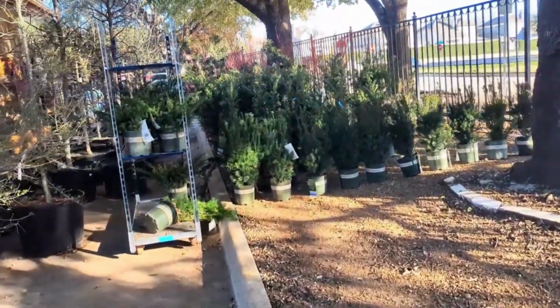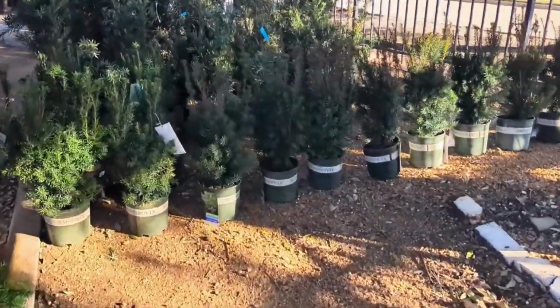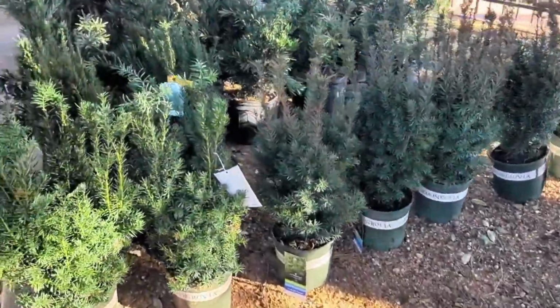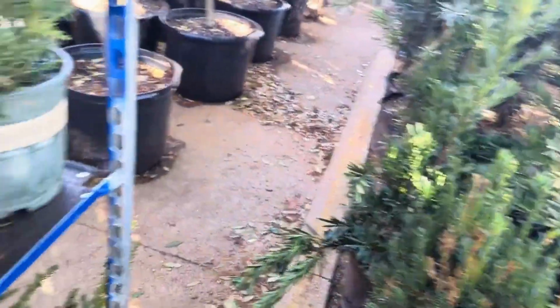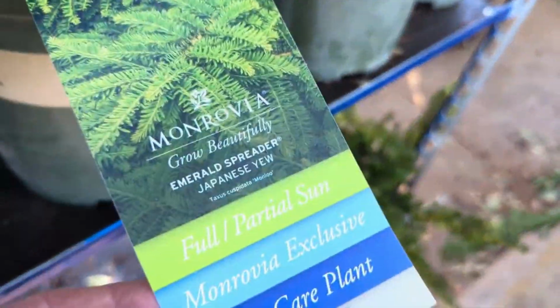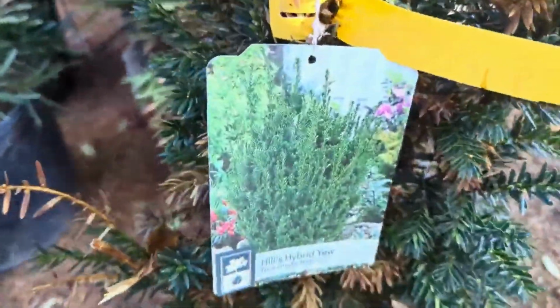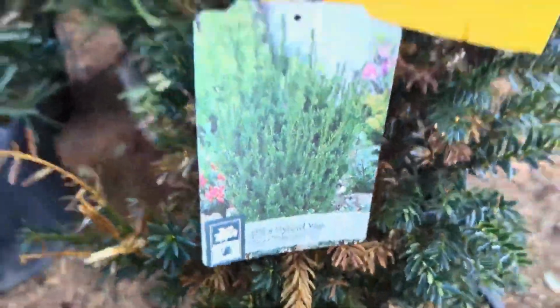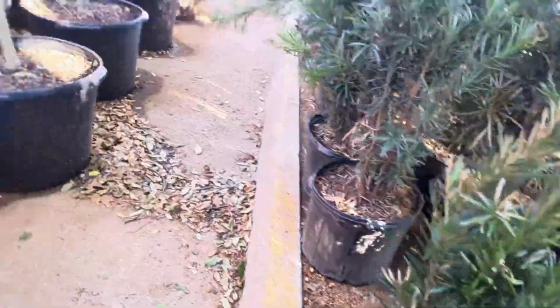This is full. They must have just gotten this stuff in. See if I can squeeze through here. These are all some sort of podocarpus. So podocarpus taxus. So a bunch of different varieties of podocarpus. Yew, Y-E-W. See if I can squeeze.